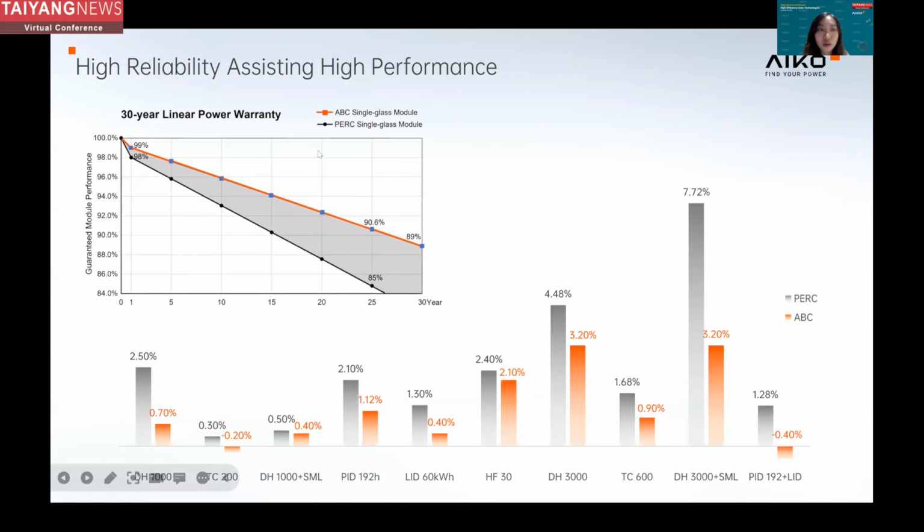Also, looking at our long term reliability, here is the test result by PVEL. They help us do 1 to 3 times the IEC standard test, and the test result here is very good. It shows that compared with the traditional PERC technologies, our ABC technology is significantly more reliable and positioned at the industry leading level. For example, we take the DH test as an example. After 1,000 hours of testing, which is 3 times the IEC standard, our ABC modules' power degradation is 0.7% compared with PERC's 2.5%. So we can see that our ABC modules are more reliable compared with the traditional PERC technology.